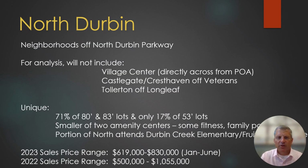So, a real quick refresher on what North Durbin is. North Durbin, those are the homes off of North Durbin Parkway. For analysis purposes, I do not include Village Center. That's right across the street from Patriot Oaks Academy. I don't include Castlegate or Cresthaven. Those are the ones right off of Veterans. And I don't include Tollerton. That is off Longleaf.